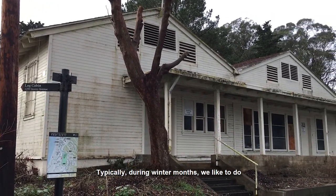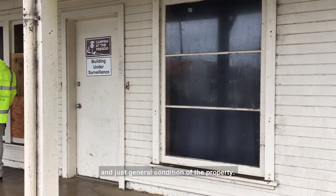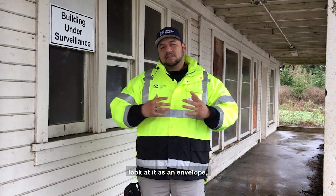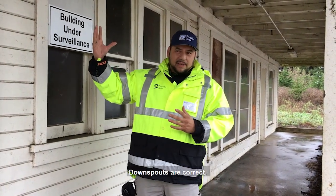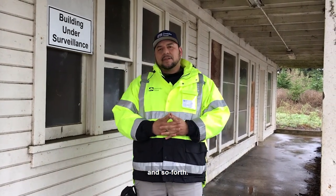Typically on winter months, we like to do what they call roof leak inspections and just general condition of the property. We like to approach the building as a whole, look at it as an envelope, see if there's any type of rot, deterioration, how the roof is looking, downspouts are correct, any trip hazards, and so forth.